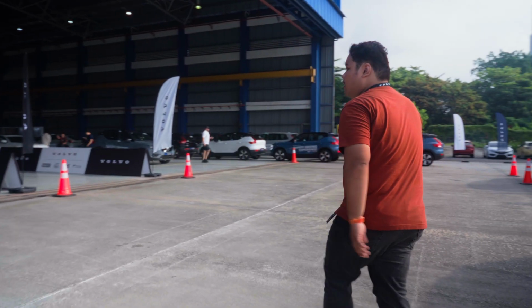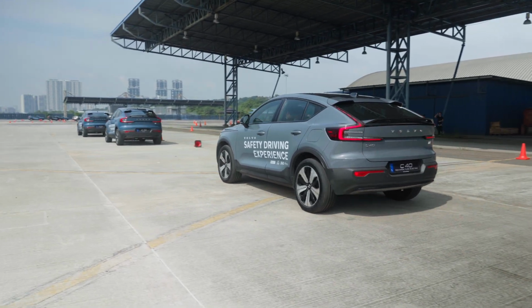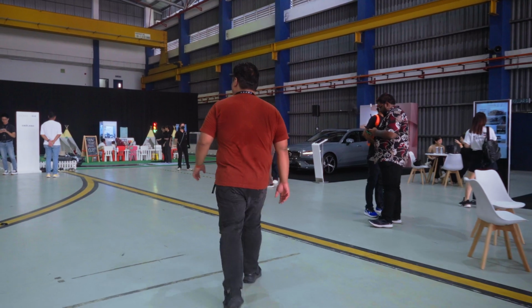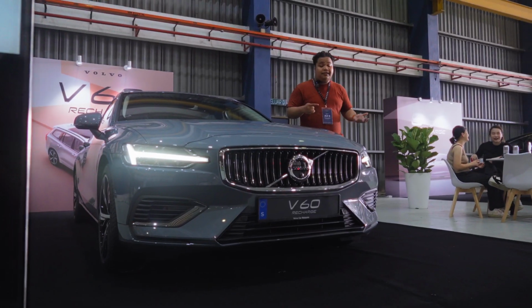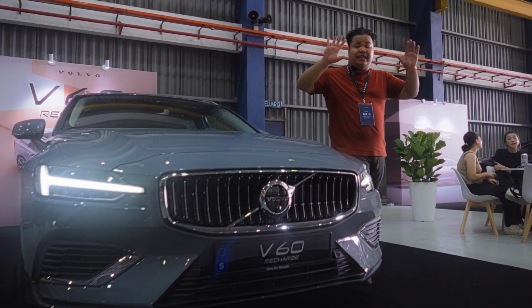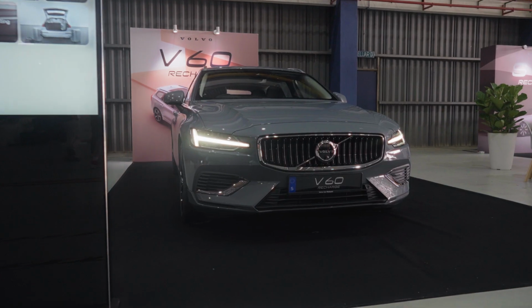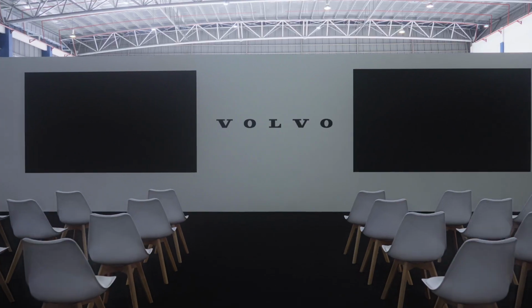Oh, we got a brake. Alright, besides the safety driving experience and other fun activities here, you can also check out some of Volvo Cars Malaysia offering, including this stunning Volvo V60 T8 Recharge Wagon, yours from only 323,888.